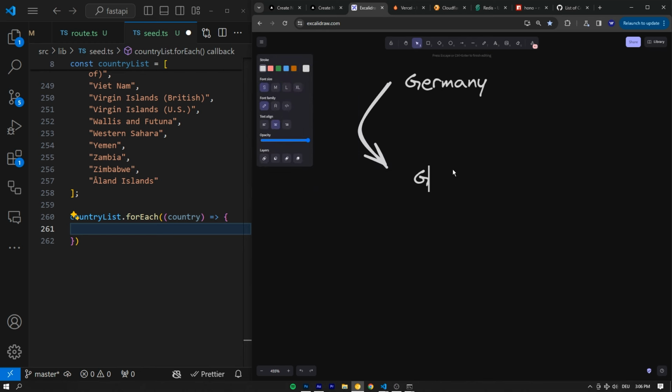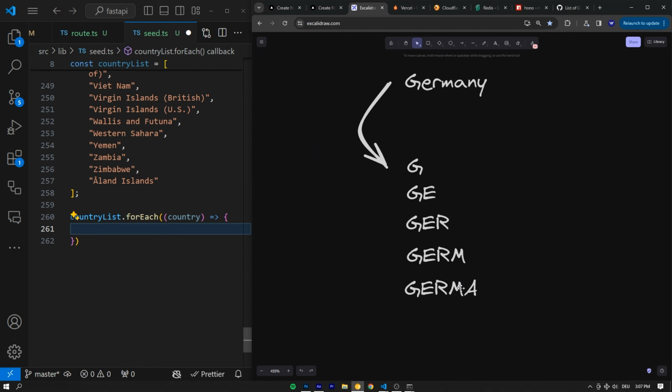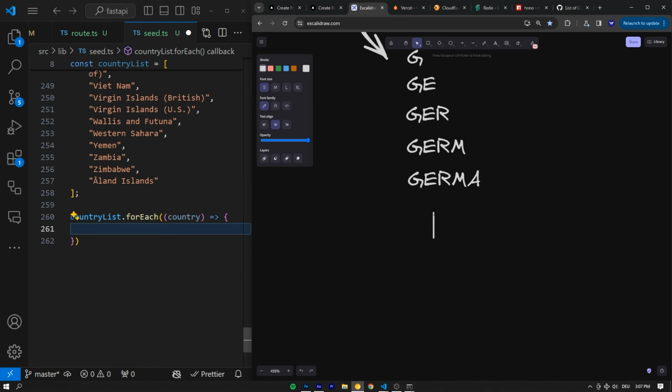First off, we have a G in our Redis database. Then we are going to have a GE, all uppercase, by the way. Everything is going to be in uppercase in our database, so the user input is not going to be case sensitive. Then we're going to have GER. So basically for every letter, we're going to make a composed instance of it that leads up all the way to Germany, and so on and so on. You can probably imagine, I don't need to tell you. And then the last entry is going to be the entire word Germany.